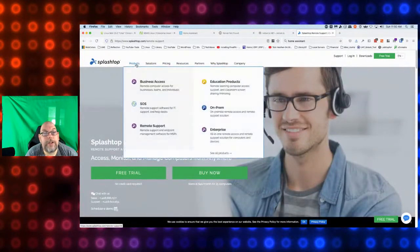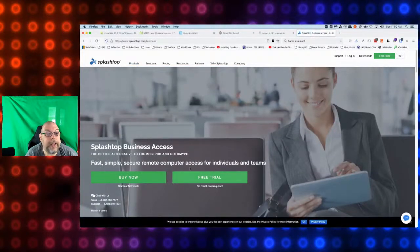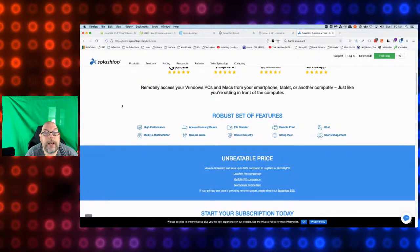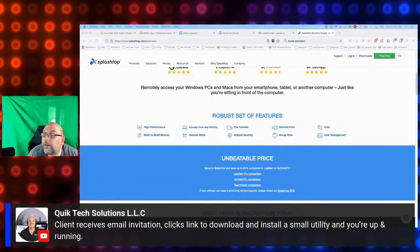So I'm grandfathered into an older plan. I'm paying $60 a year for what I've currently got. The downside is that I've got to have the software installed on the remote machine. So, let's see. Client receives an email invitation, clicks the link to download and install a small utility, and you're up and running. Oh, nice.